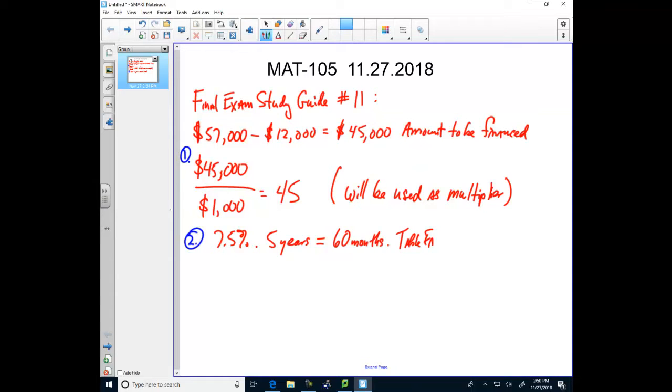So let's look those two things up and find the table factor at the intersection, and that is what? It's in the little booklet I gave you. I gave it to you on the right page. The right-hand side at the very top. That's it. 20.04. That's what I got.